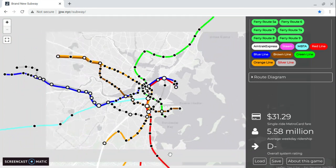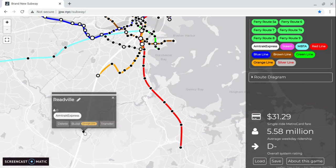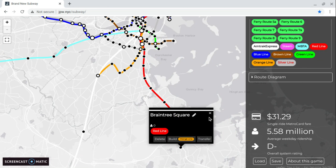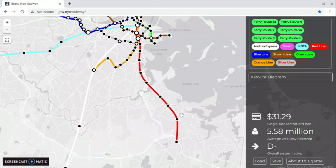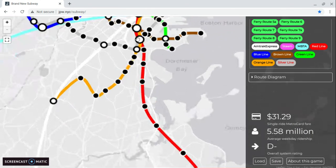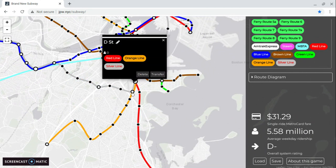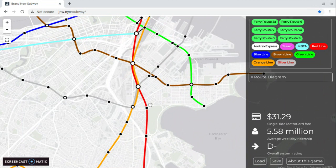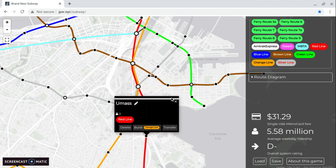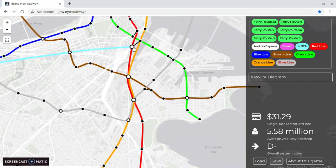So, the next is the red line. The red line runs between Braintree Square. Actually, this would be Braintree, and the red line in the outside world is a lot like what it is in real life. I'm going to be honest. This is D Street. And then it goes to UMass like it does in real life.